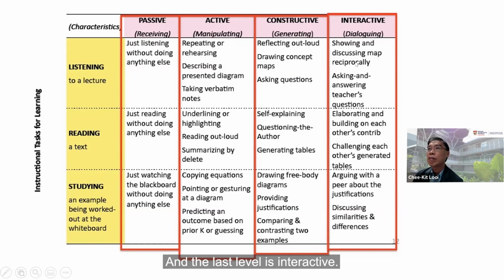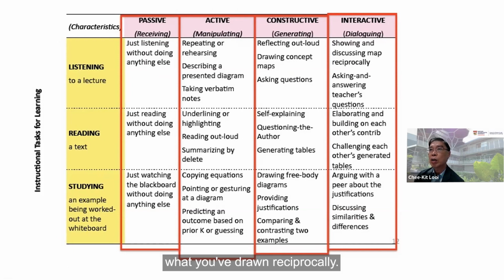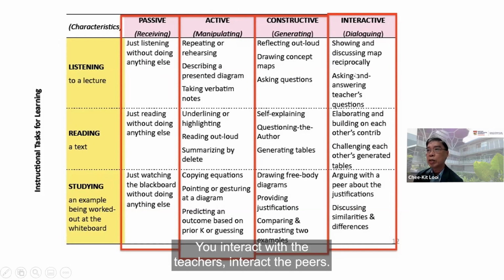And the last level is interactive. That's the dialoguing, where you interact, you discuss what you've drawn reciprocally. You interact with the teachers or interact with peers. So 4 levels of teaching. Most of the research studies show that there's a kind of hierarchy.